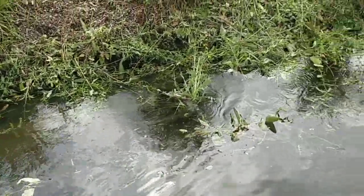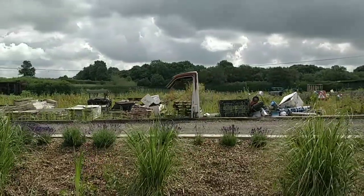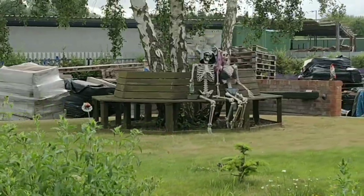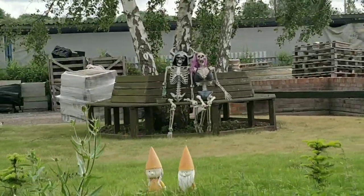Mate, if that van's going anywhere, is it? They're waiting for service or something. Someone's got a bra on.